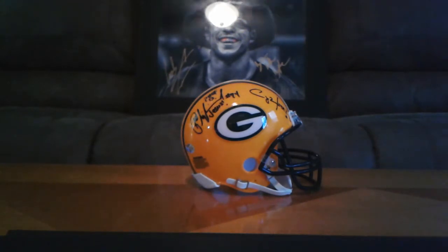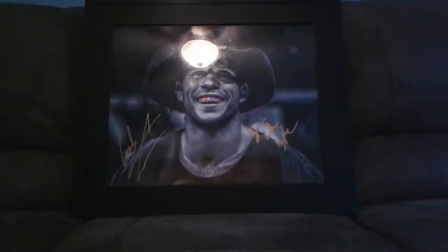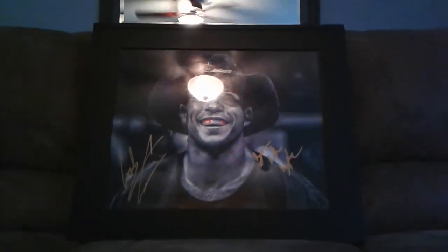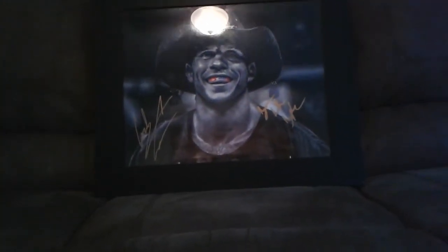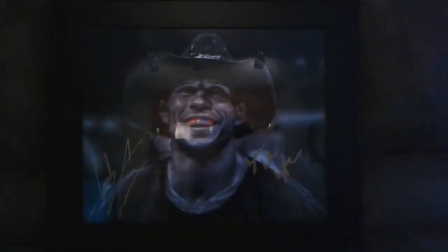So that's all the cards I have to show. As you can see in the background, there is another piece of memorabilia. Let me see if I can. I'm going to try to turn off the light on the fan. Yeah, then it's really hard to see. But, yeah, I'm going to go ahead and turn that back on. But anyway, I'll get up and get a good look at that.